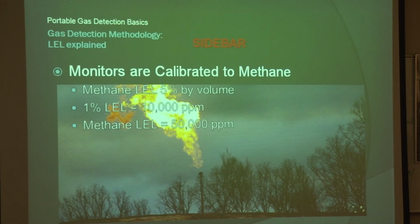So our methane LEL is 50,000 parts per million. If there were 1 million bubbles in this room of everything, and 50,000 of those were methane, we'd be at our lower explosive limit. Okay?